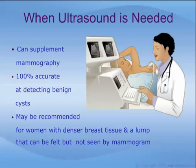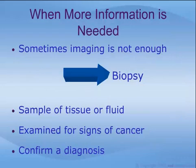Ultrasound may also be recommended for those women with denser breast tissue when there is a palpable lump that is not seen by mammogram. Often, a mammogram and ultrasound give the doctor enough information about a breast abnormality to confirm it is benign. In some cases, however, it is not possible to tell from imaging alone whether an abnormality is benign or cancerous, and to make the distinction, a biopsy is required.